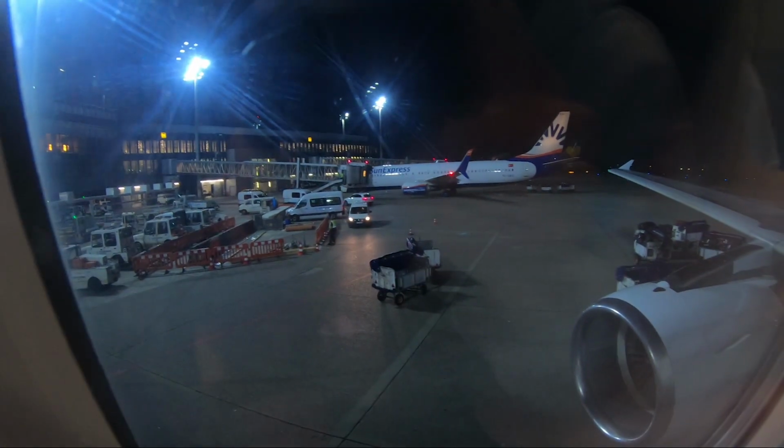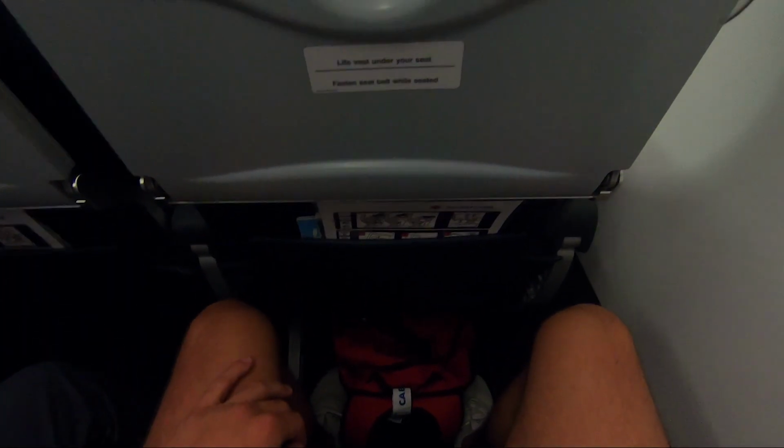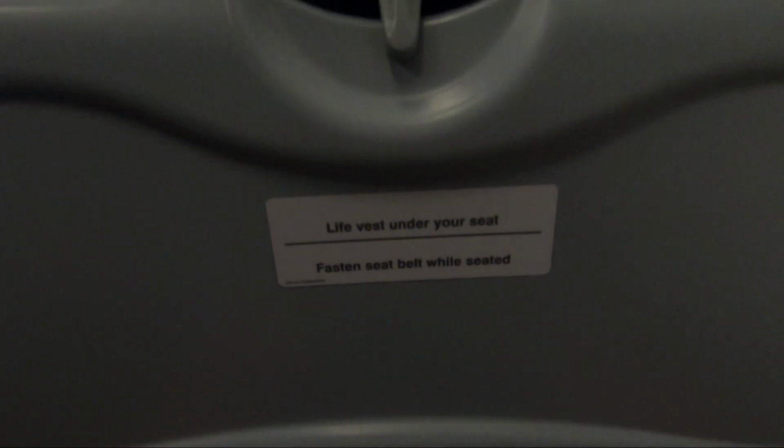My seat for today's flight is 8F, from which I have a nice engine view. The legroom of this A321 is a bit tight, but enough for such a short flight.